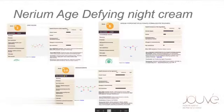And so again, I'm going to the EWG website. You can look up individual ingredients. Here is Nerium's age-defying night cream. These are just a few of the ingredients that I pulled out. So there's the dimethicone. That's what makes it have that silky feeling. That rates a 3 on a scale of 1 to 10. Sodium borate down here, that's a 5 to 6. Again, that's more on the dangerous range.